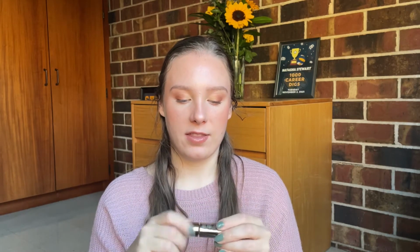Next up is a newer product to my collection. This is the Danessa Myricks Vision Flush in the shade Nutcracker. So I do use this as sort of a contour bronzer shade. And she has a ton of shades in this. She has highlighting shades and mostly like blush shades. This is a brand without even like trying this product, I already know I want to try more from.